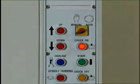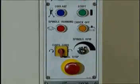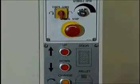We also supply options of ATC and horizontal or robot under customer requests.